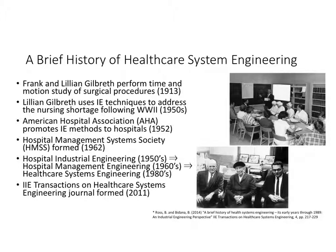I think it's interesting to look at how the name has evolved. Originally in the 1950s, it was referred to as hospital industrial engineering. That progressed to hospital management engineering in the 60s, and around the 80s, it changed to healthcare systems engineering. And currently, there has been a lot of recent interest in gaining popularity in this field. I'm going to talk about the motivation for that. But there was a journal formed by IIE, which is now IISE, the Institute of Industrial and Systems Engineering, a journal dedicated just to healthcare systems engineering. So it's kind of neat looking at these pictures here of the pioneers of our field working in different medical contexts.